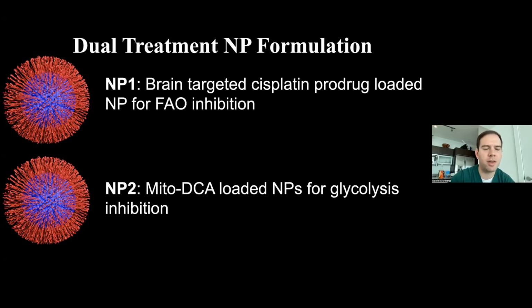Then the second drug that they attached was a prodrug called MitoDCA. MitoDCA is a prodrug that eventually inhibits glycolysis. So if you give this dual treatment nanoparticle formulation, you're taking out fatty acid oxidation, you're taking out glycolysis, and then you're basically starving the cancer cells to death.